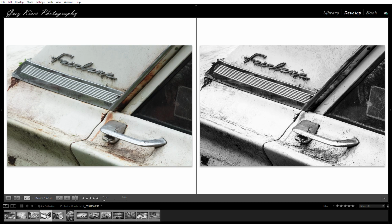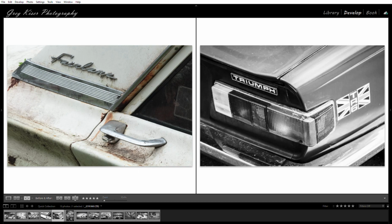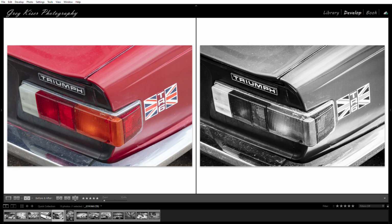Our eyes now see the emblem of Fairlane, which before, if you go back to the color image, that emblem is kind of lost. You see this triangle, and you see this, and then you see all the warmth. And a lot of what I was drawn to was being distracted away from by the color. So I was able to remove the color, increase the contrasts, and ended up with a more effective image in black and white.